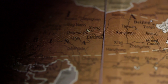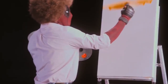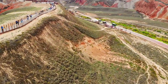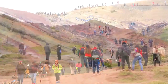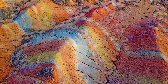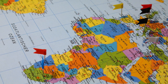The picturesque hills of Zhangye Danxia National Geopark in China look like they must have been sketched by the hand of a talented artist, but they're a naturally occurring rock formation. Some of the tourists who come to marvel at the hills think they look like a rolling sea of fire, but the locals prefer to think of them by their less threatening nickname of the Rainbow Mountains. National Geographic considers them to be one of the top 10 geological wonders in the world.